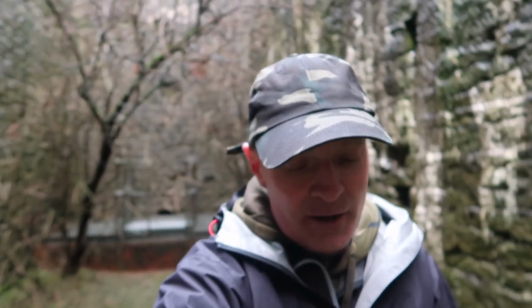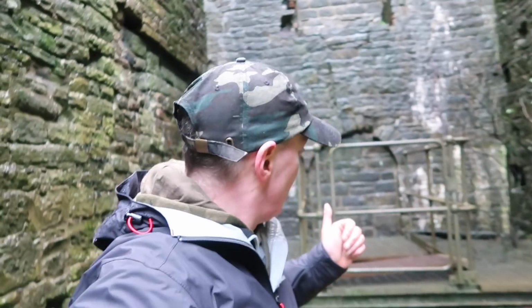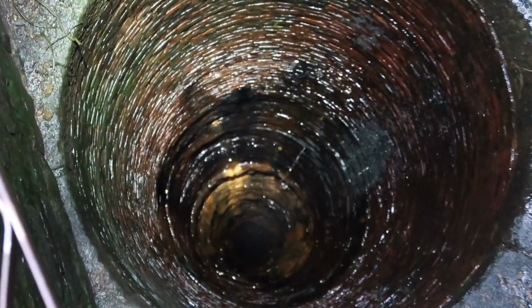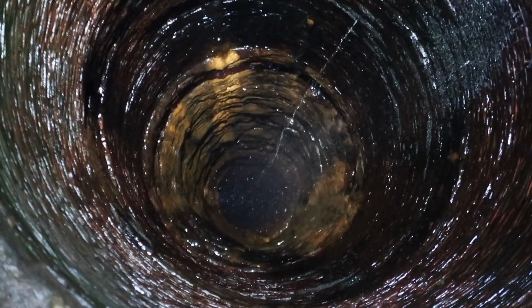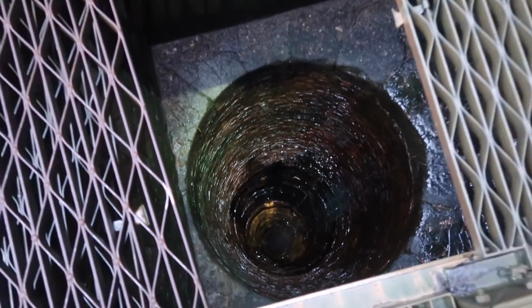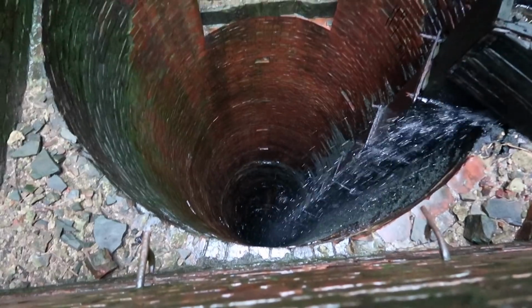So if that wasn't scary enough, there's a second shaft just behind me. This is the other shaft, and on this one we have to sort of stand above it. This is equally as terrifying. Approximately 512 feet deep. Absolutely terrifying stuff.